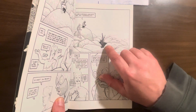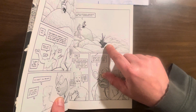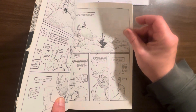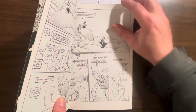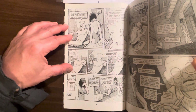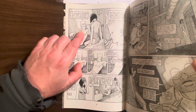Apparently the crash released some kind of liquid from the ground, and Hans thinks it's oil, so he thinks he's rich. And of course, he's just completely selfish. He's like, this is my oil. I hired you to fly me to the moon, so that makes it mine. And then he's bragging about what an alpha male he is to Lita.